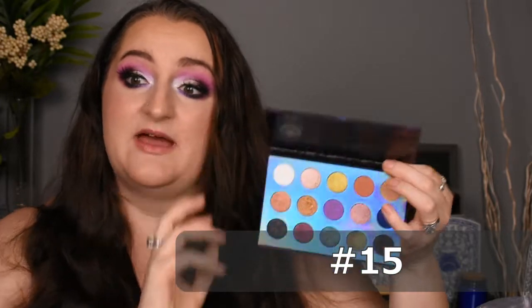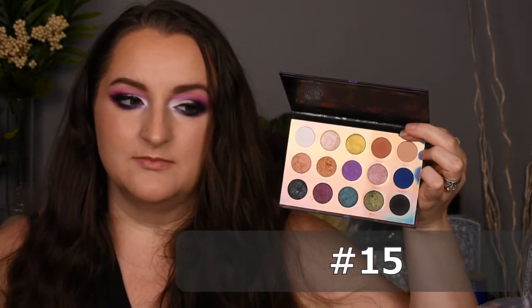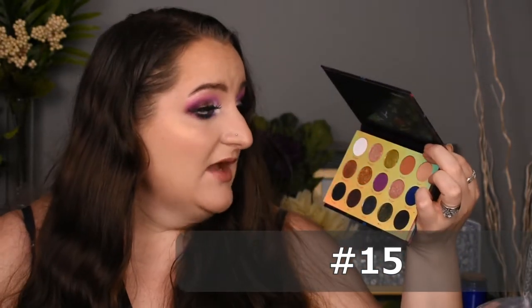So I actually picked this up, excuse you, I actually picked this up on Mercari unused because I did not think Colourpop was ever going to restock this palette, and then they did, and I was like, well, that was dumb. But I paid basically the price of the palette for it through Mercari, so it wasn't a huge deal to me either way. I really like this palette.